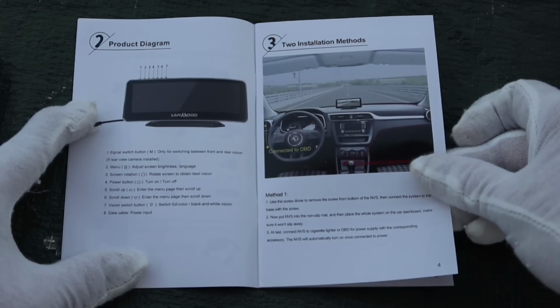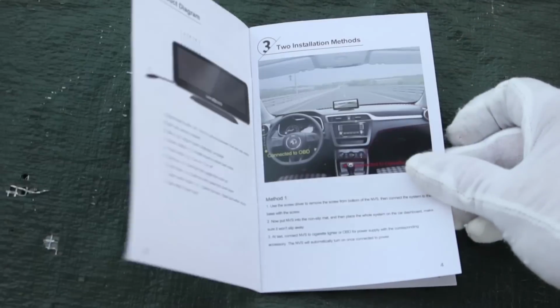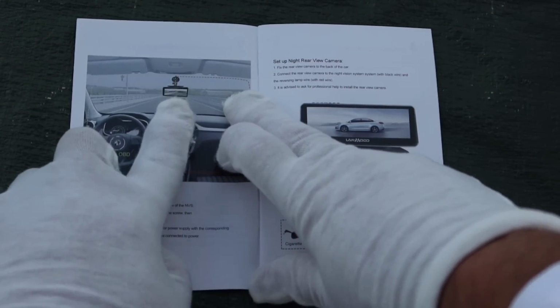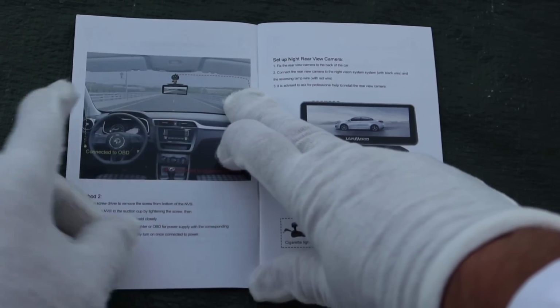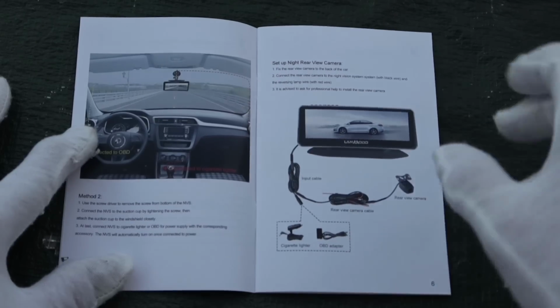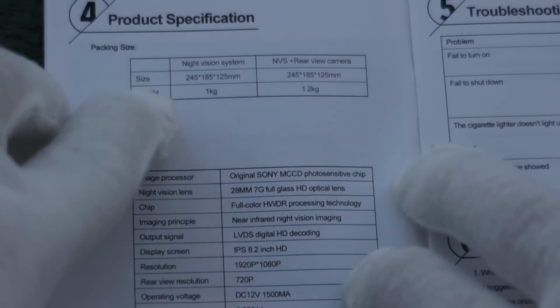Method 1 is by using basically how I have this set up right now with the pad. And installation method 2 is by mounting it up higher on your windshield. Now, obviously, you can do it either way. Try it one way. If you don't like it, you can always switch it. There is a rear camera that you can get, like I said, and it tells you how to hook that up.